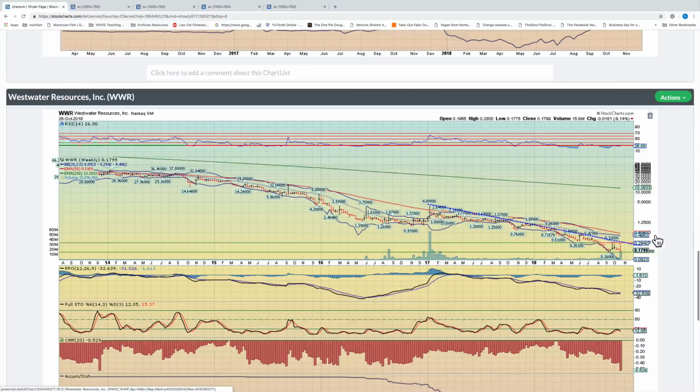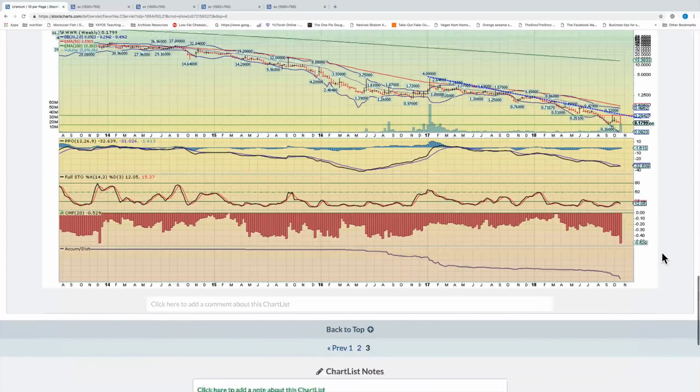Westwater Resources, kind of the death stock in the sector. It can't break above this downtrend, so there's nothing really to see at this point in time.